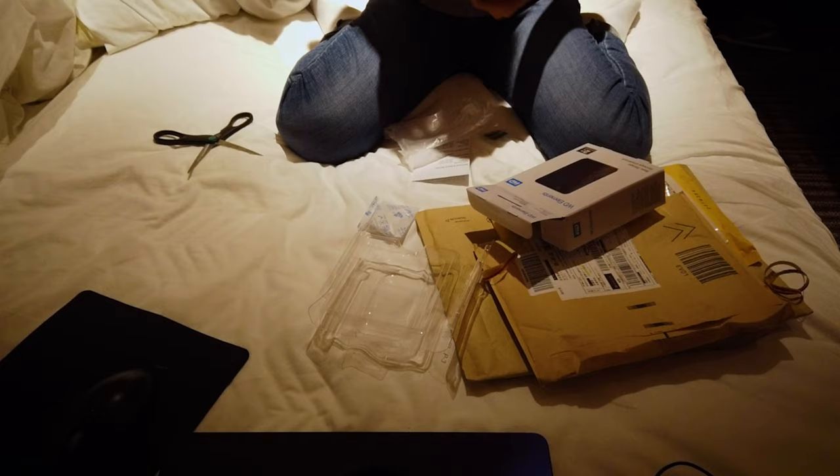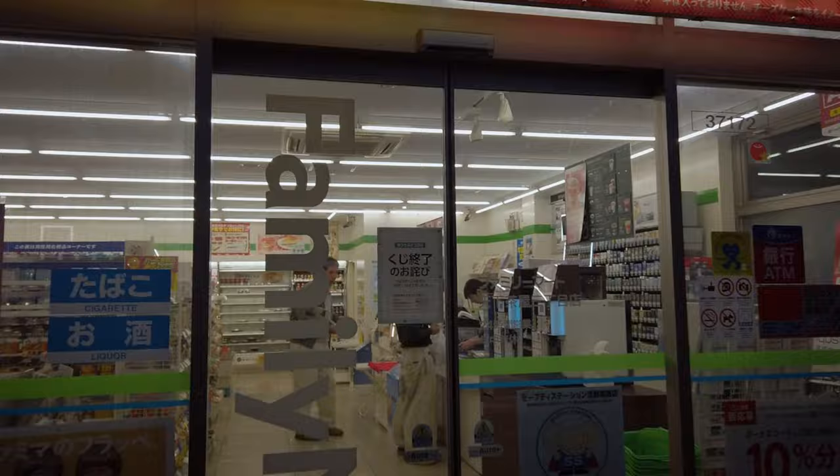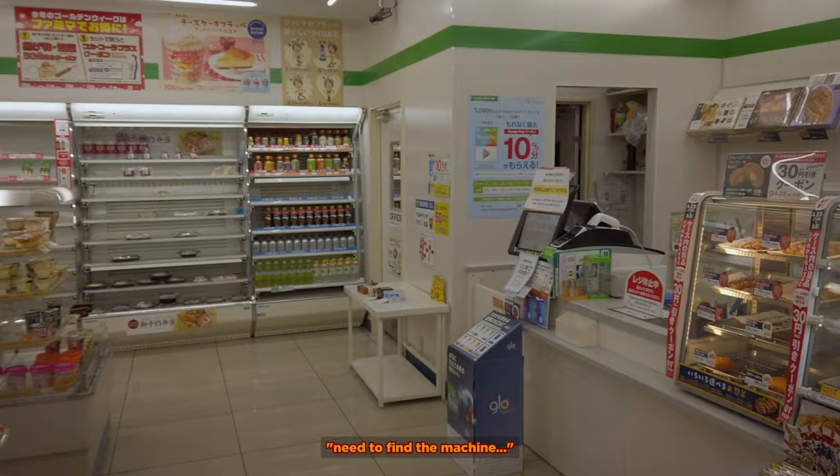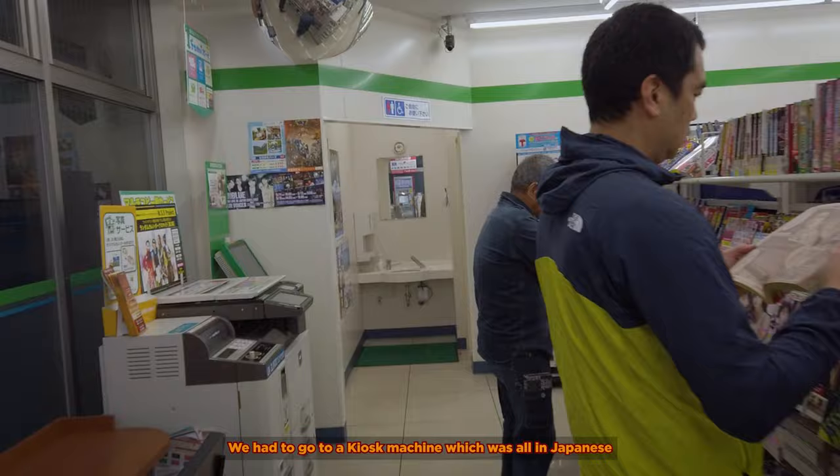Okay. I ordered for another package when we were in Osaka, and this time I claimed my package from Family Mart. Need to find the machine. Is this the one? Claiming here was a little bit different. We had to go to a kiosk machine which was all in Japanese. So we had to ask for help from the staff.